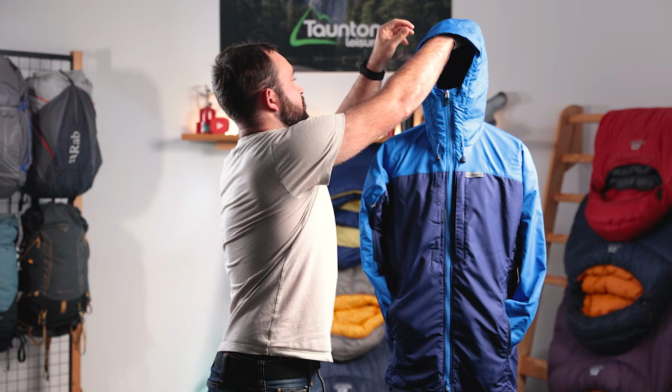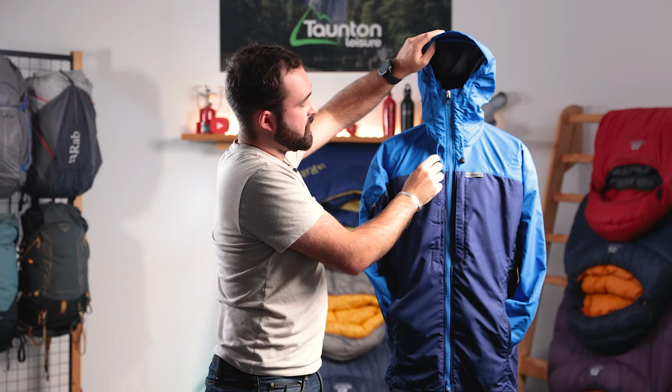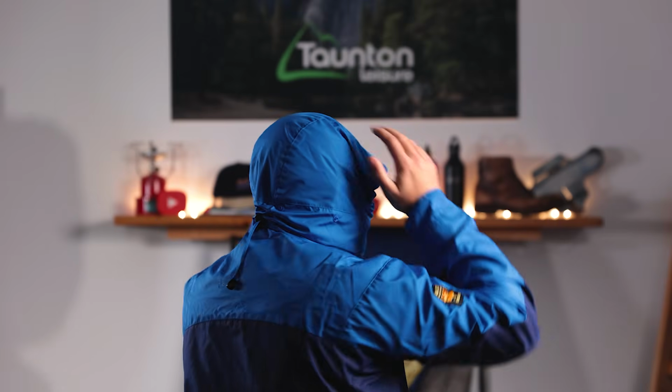Starting at the top, we've got a really nice hood. It's got a really nice rigid brim. This whole hood can be rolled away if you don't want to use it and stowed away using the poppers that you'll see around the collar. It's a fully adjustable hood. We've got a number of points of adjustment, both on the front and on the rear. The rear adjustment is much lower on this than the other ones. It comes down to sort of the back of your neck.